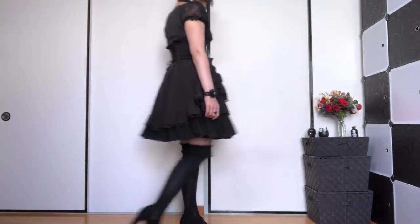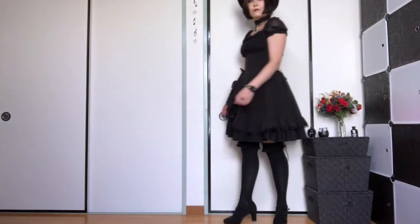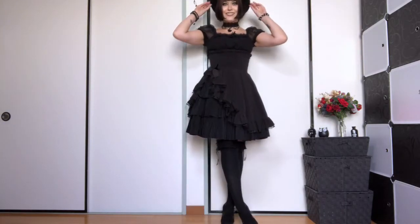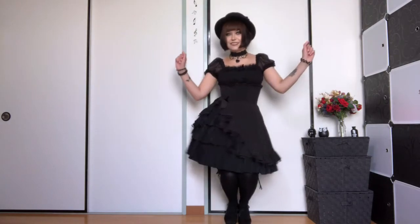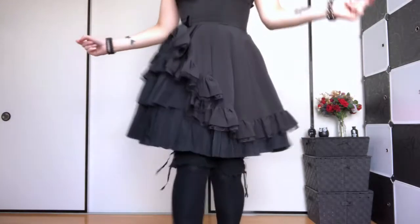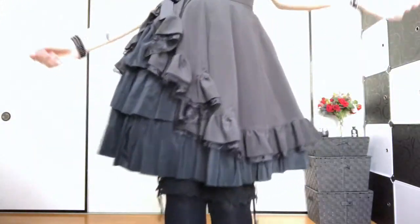To prove my point, now we have the same skirt with a different moitié top. Honestly, this outfit is so simple and so casual, I'm not even sure I could call it Lolita. But it is cute, so I thought I would include it. And this video is supposed to be my moitié lookbook, and the top is moitié, so I guess it does belong here.